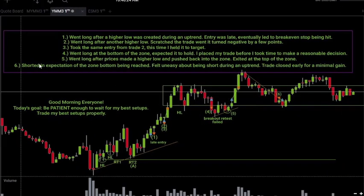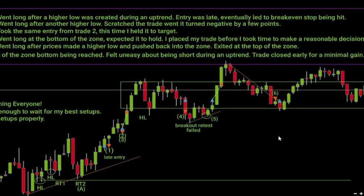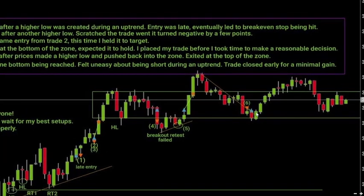It said I shorted in expectation of the bottom of the zone being reached, but I felt uneasy about the short trade during an uptrend. So I closed my trade early for a minimal gain. And I think that was the right decision by me. Even though that trade did work, I just don't feel like it's the best setup to go short, first of all, against a strong uptrend.